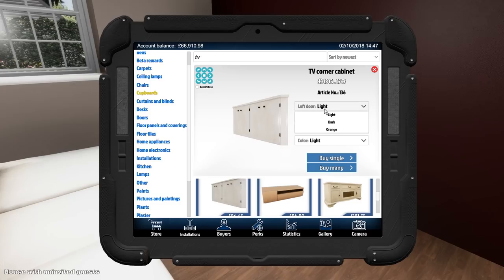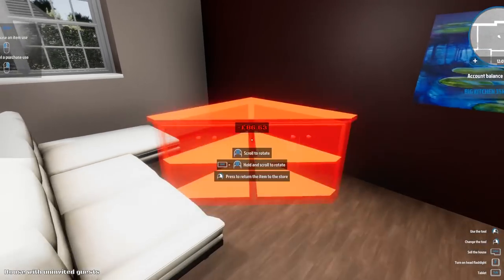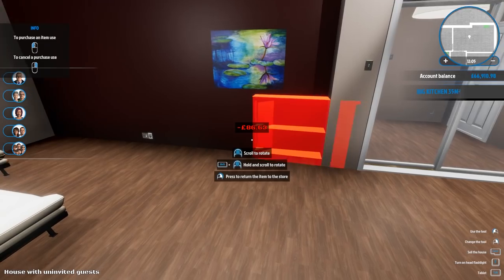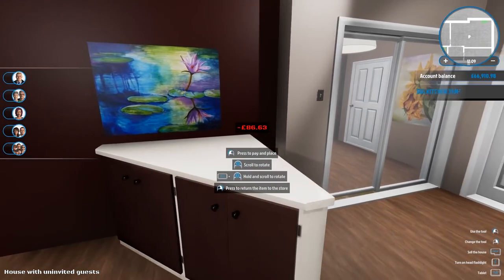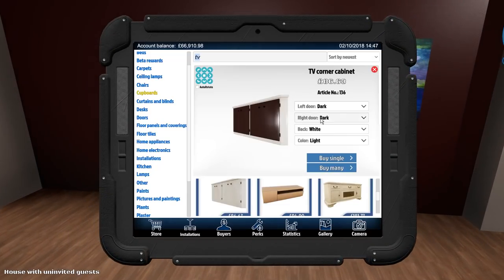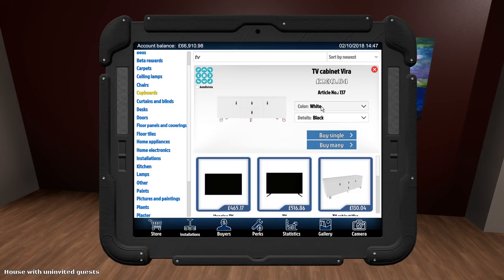Left door is light, or everything's right. We can go with dark if we really wanted to. Should we see what that looks like? Back doesn't really matter. White color, dark for the outside. Let's go for light and let's see what that looks like. And that's, oh, that's a corner one, isn't it? Yeah, of course it is. To be fair, it did say corner. I could put it there and have the TV there. You know what? I actually like the color as well. I wonder if we can get the standard TV cabinet, that one there, and change the front to dark walnut.